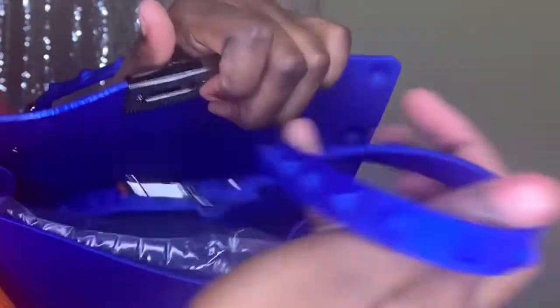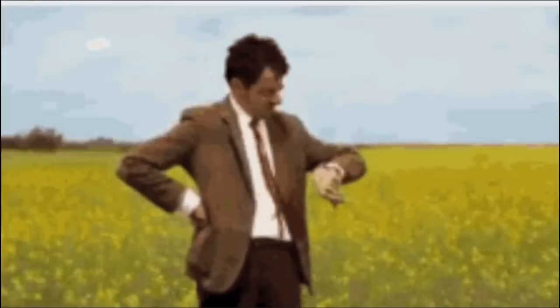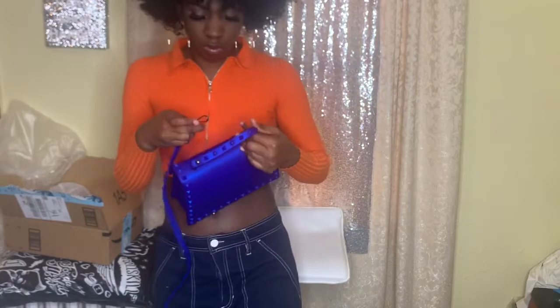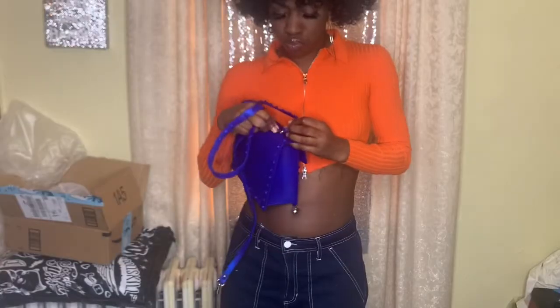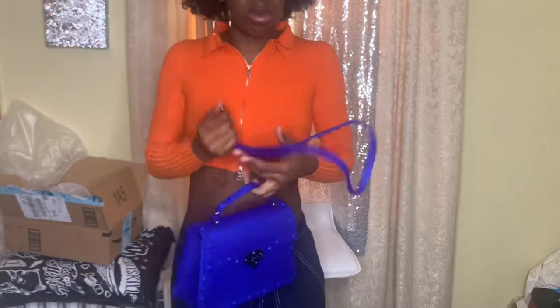Next is Amazon. Got the studs on the outlining, on the strap. Oh! They got a strap in there too! It's a bag with an extra crossbody strap. I definitely think I like it better without. I'm still gonna keep this.